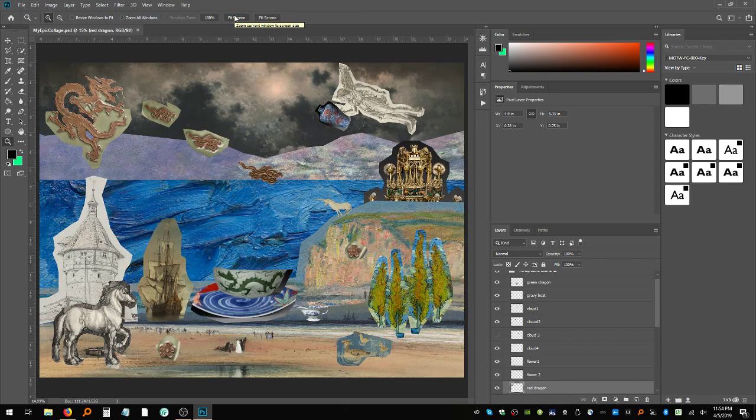So let's take a look. Fit screen. Here is the entire window. You can see where I've left off. As we recall, I did some fine-tune editing. This cloud I edited. What else did I edit? I edited the gravy boat. Actually, it's the sauce boat. I edited the unicorn, and I had started editing the dragon. I had not finished editing the dragon. I don't think I'm going to go back to the dragon right now.